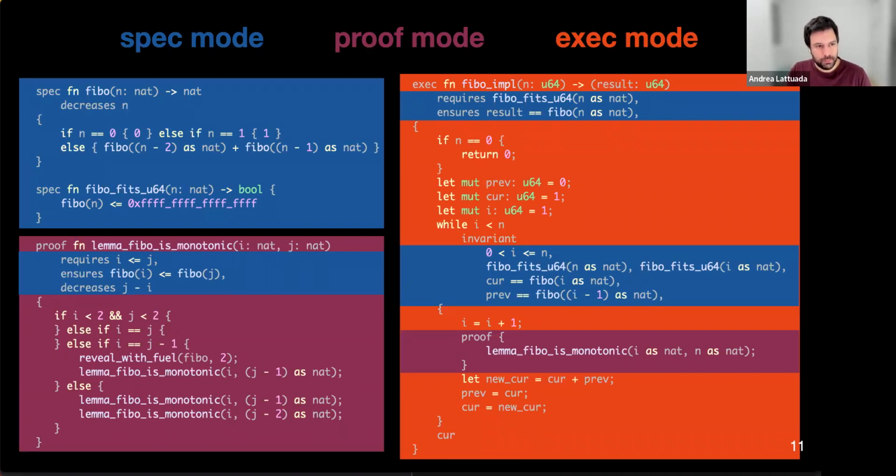All right. And so in Verus, you mix these in the programs you write, and you can typically embed higher level modes, so spec mode, in proof mode and in exec mode. And you can embed proof mode in exec mode, but not vice versa. For example, we can't have exec mode code in spec mode, because that would mean our mathematical specification actually has some executable code, which in our model does not make sense.